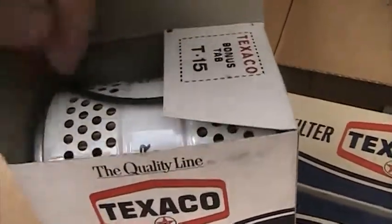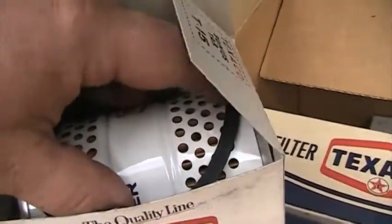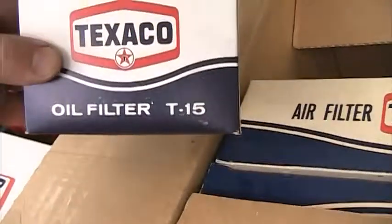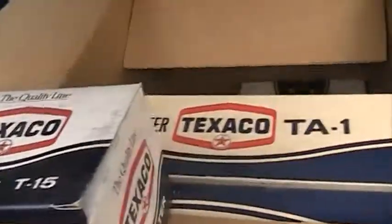And these look like they were in a canister. You'd have to put it in a canister, but they're brand new filters with the seal. And I've got three of those. And I'm gonna see if I could take them to a friend, see if he'll buy them off me. He owns an old car shop. Kind of thing that you want to see at auction.